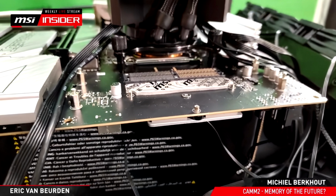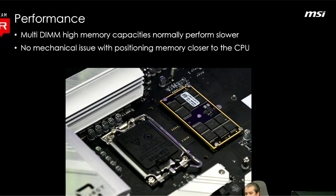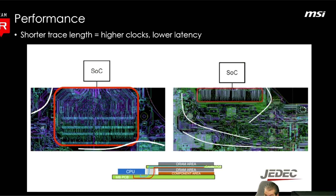the connection procedure. The connectors feature LGA contact pads on the top and bottom. The bottom pads connect to the motherboard while the top pads connect to the CAMM2 modules. On existing designs, if the SODIMM slot gets damaged, then you'd have to RMA the entire board, but in the case of CAMM2's connector, you would only need to get a new connector, which is said to be readily available and will be compatible across all motherboards and platforms.